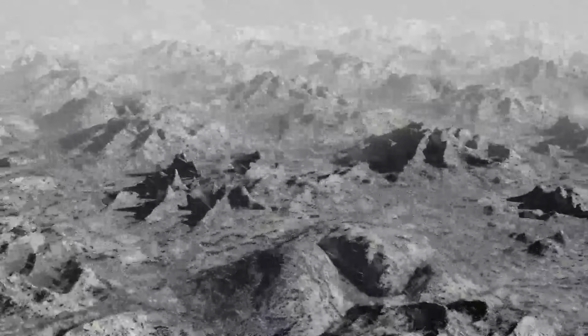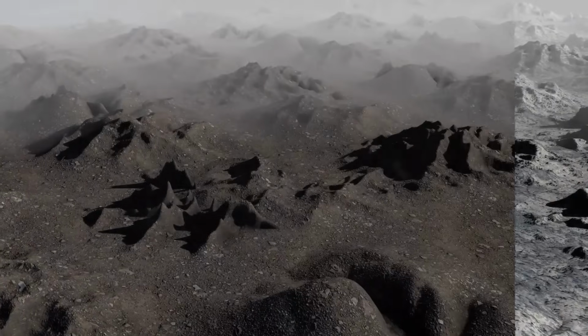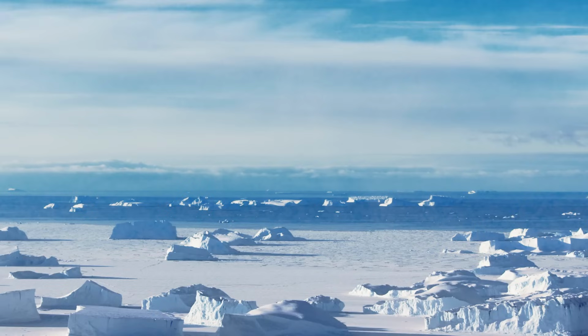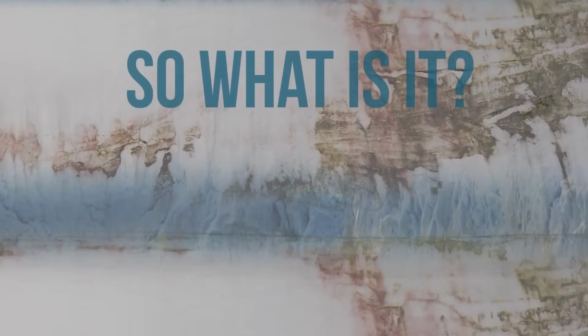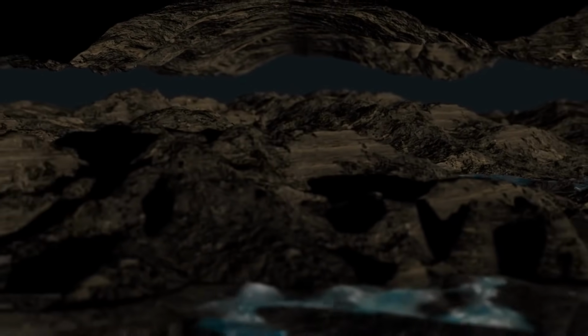What they saw was incredible. The continent was not flat at all, like it seemed. It's pretty bumpy, with valleys, rolling plains, and high mountains. But this was nothing next to what they had discovered under Antarctica's ice. So, what is it? Drum roll, please. NASA found 2 new subglacial lakes.